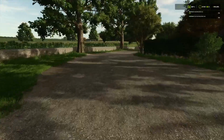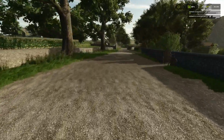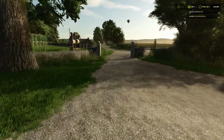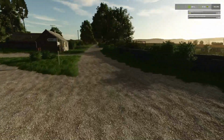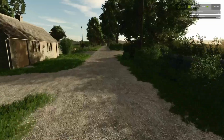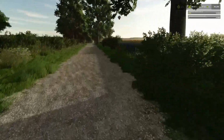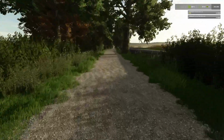And then if we've got time, we could probably jump in and help. Or have a go with the other one, the subsoiler, to see if that works. Just to test it. I don't think that will though. I'll have a walk around, why not? It's a nice morning.